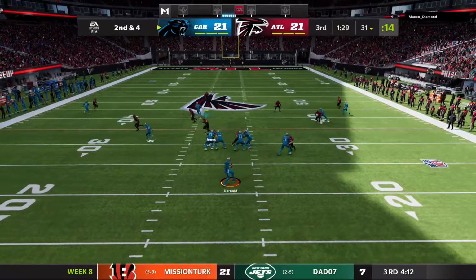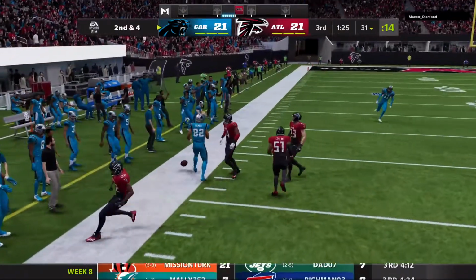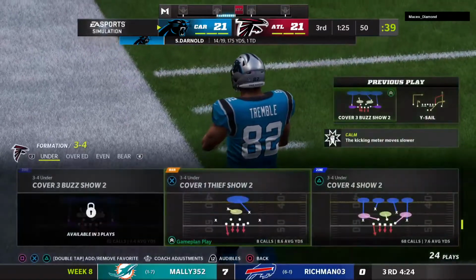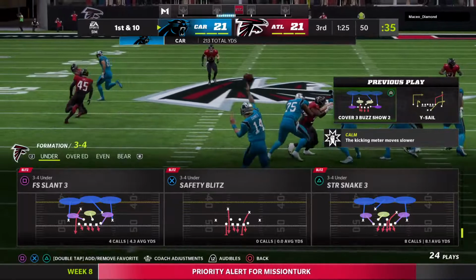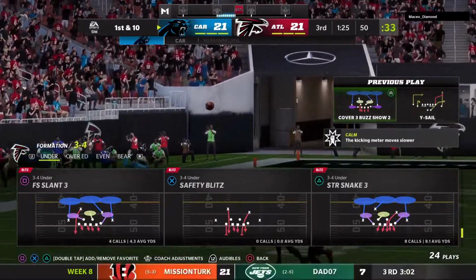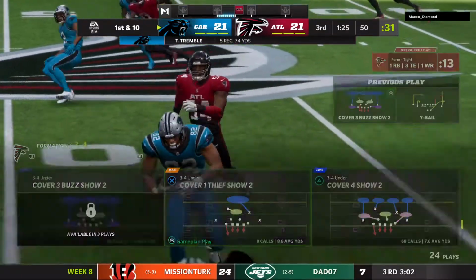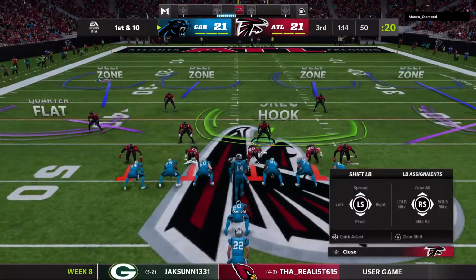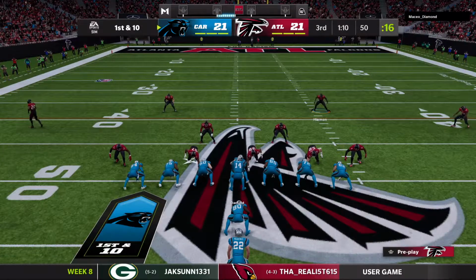To throw is Darnold. That caught by Tremble. And he's going to be out of bounds right at midfield. Catch number 40 for him on the year. It's a 1st down. I'll tell you what, a lot of those mid-range throws have been available because sometimes teams get too concerned about the deep ball and they leave too much space in front of them. And these guys have been taking advantage so far.